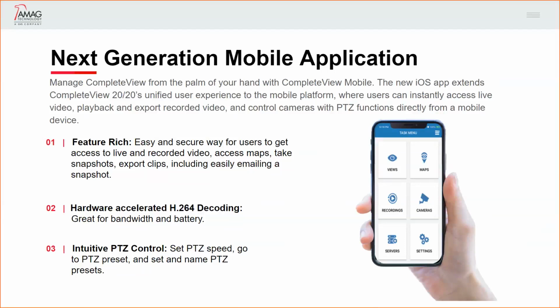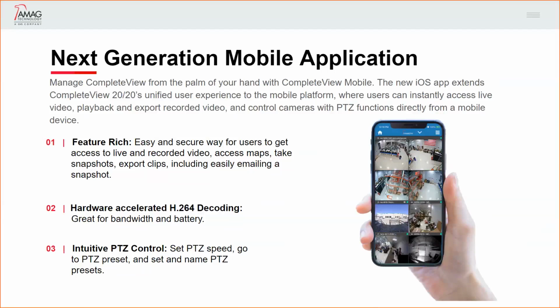Jason, if you just click once, the screen should update. And there we go. Thank you. We can see the actual video that's on that mobile application as well.